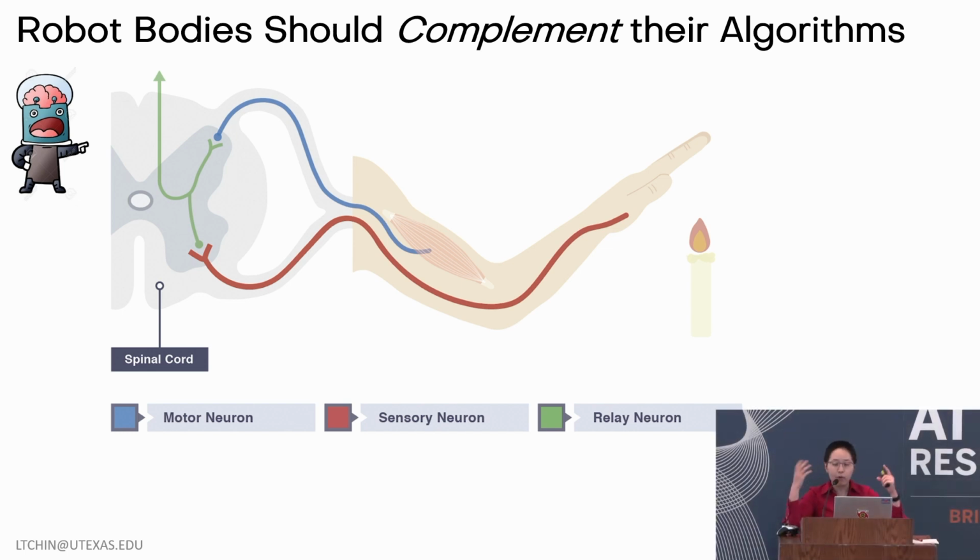Instead of having a brain in a jar that just gets carried around everywhere, what if we take inspiration from, say, reflexes? If you move close to a candle, you feel pain from your sensory neuron. This gets transmitted not to your brain, but to your spinal cord, allowing for a really fast reaction time, sending a signal to your motor neurons. So in this case, computation is embedded throughout the entire body.